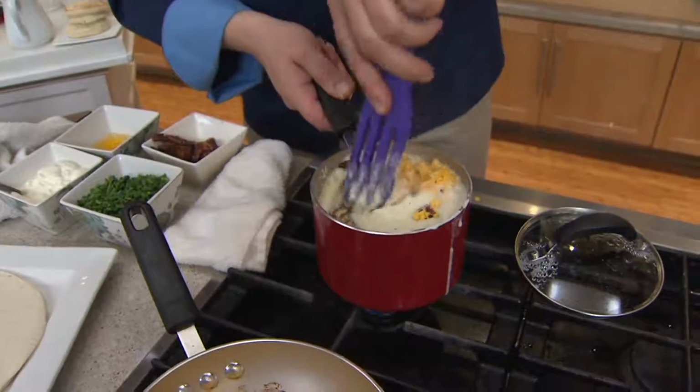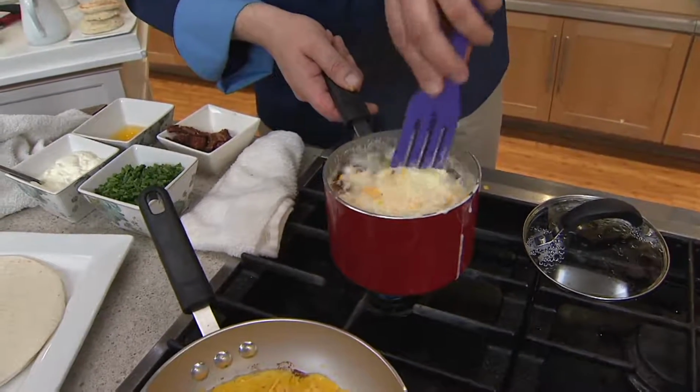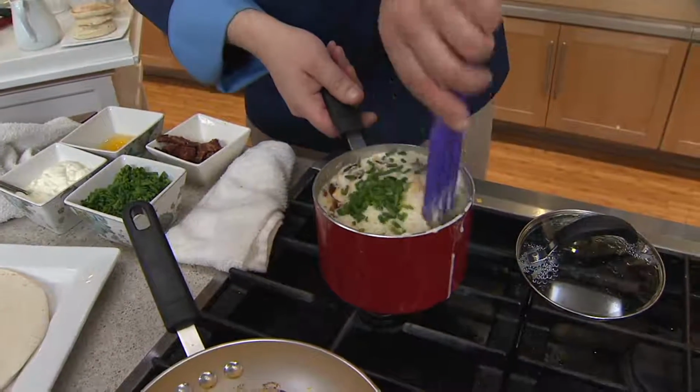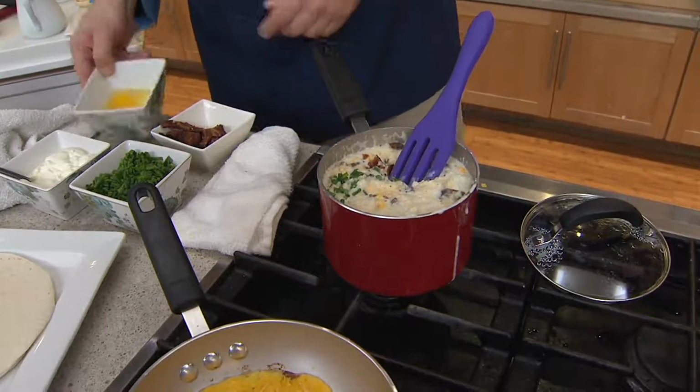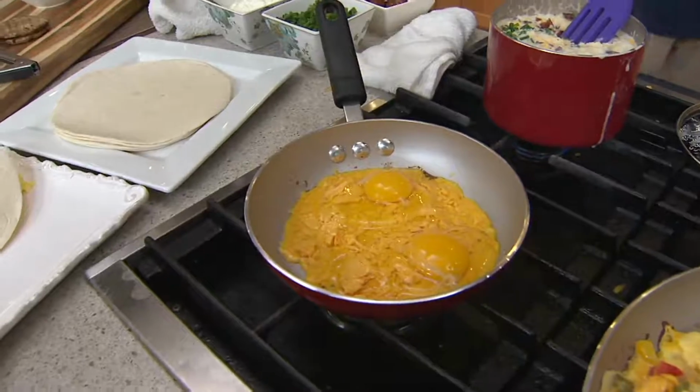Look at how you're doing that. Yeah, that's ideal, much better. It's actually folding the cheese and the bacon in very nicely. Add some chive to that. Why not? That's just fantastic. That looks scrumptious. Eggs on top. There we go. You're ready to go.